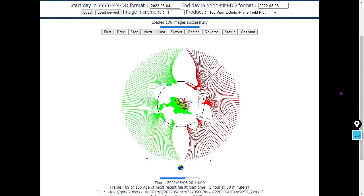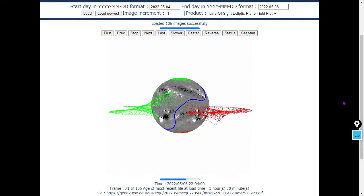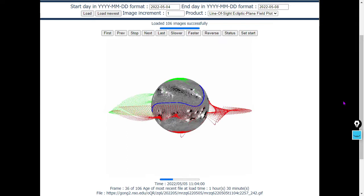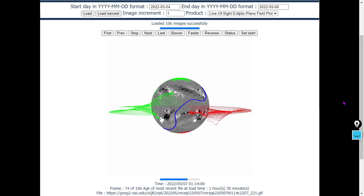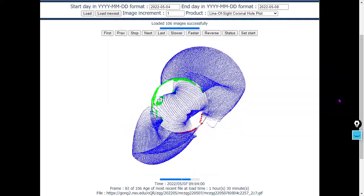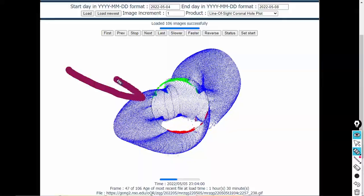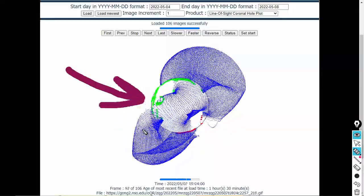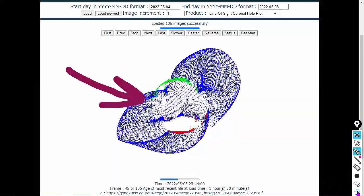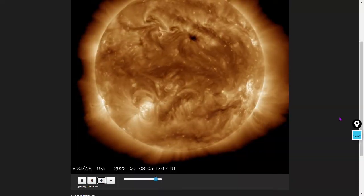Most of the activity in the southern hemisphere, although we do have a new sunspot group, and a significant uptick in the likelihood of major flares. There's the line of sight ecliptic plane field plot. It also shows the solar magnetogram. We'll get to sunspots in a minute. First, coronal holes. And we see some well-defined trans-equatorial ones rotating in here in the northeast. We can expect a high-speed wind from those in about 5 or 6 days.